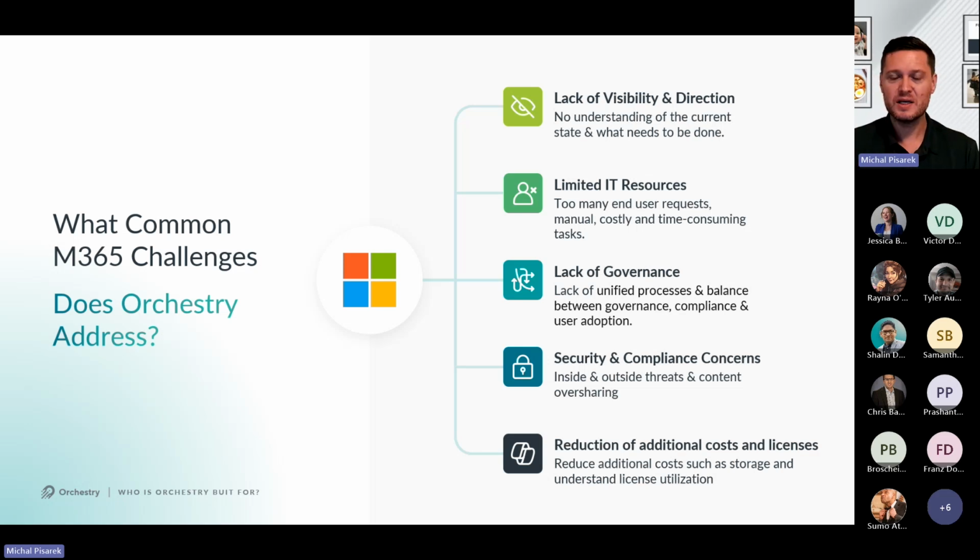And again, out of the box, a little bit difficult, right? A little bit difficult to understand who has access to what, what permissions are applied, who has shared links. We've got all of that stuff happening.